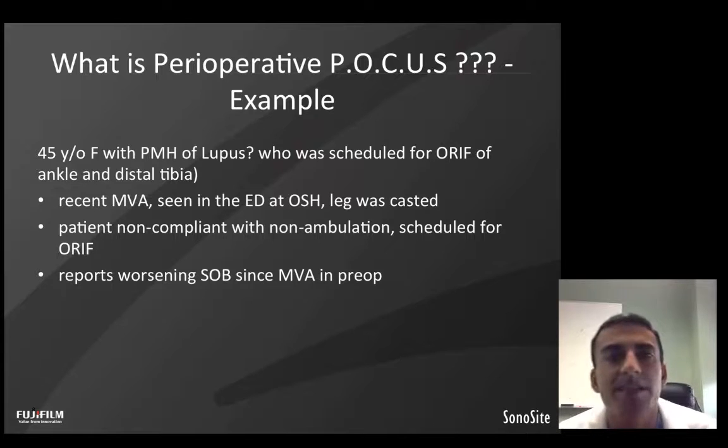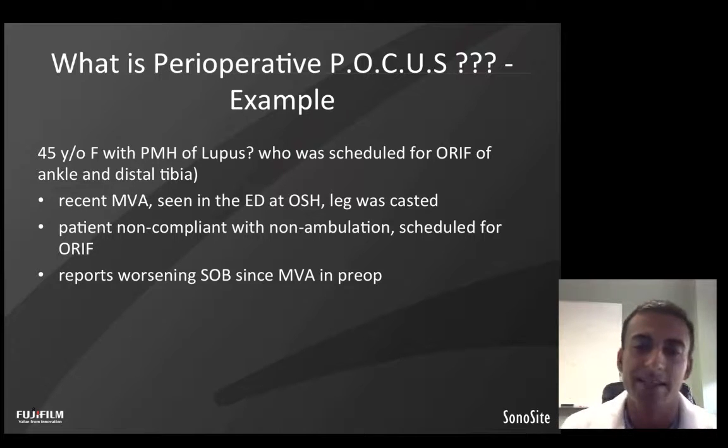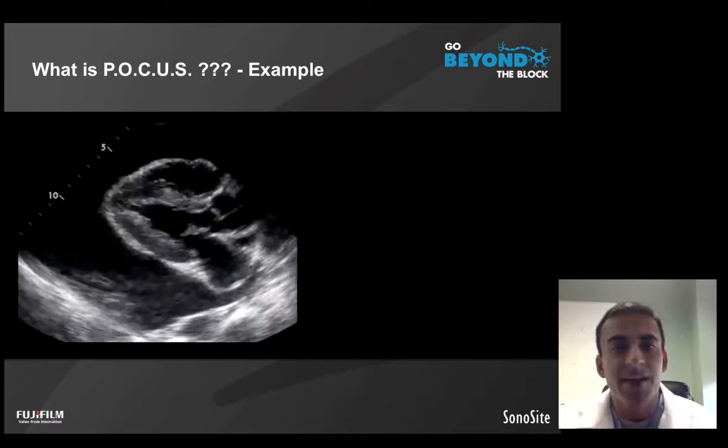So in this situation where we had no other past medical history that would sort of explain why she would be so short of breath to trigger her to have this event, we implemented the idea of point-of-care ultrasound, specifically looking at thoracic pathology to evaluate what could be a mechanism of explaining why she would be so short of breath since her motor vehicle accident. So we do a thoracic examination, and I'll show you the videos here.